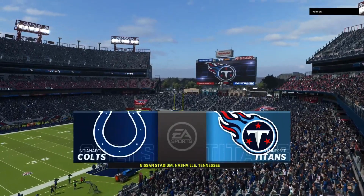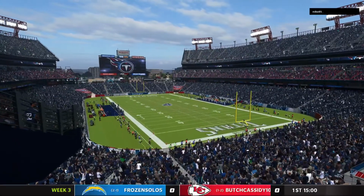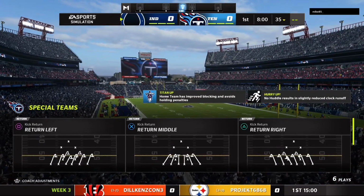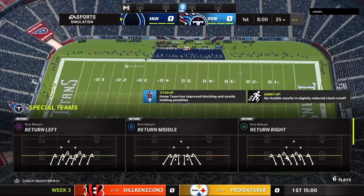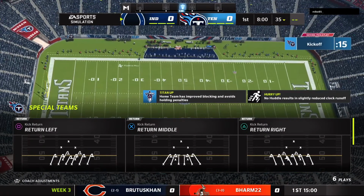Nissan Stadium on the banks of the Cumberland River in downtown Nashville, Tennessee. This crowd here fired up for football as a moment ago their Titans were introduced. This should be a good one as the Titans get set to match up with the Indianapolis Colts.